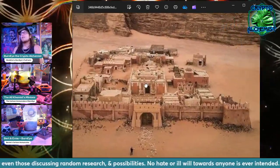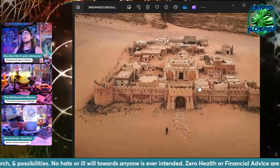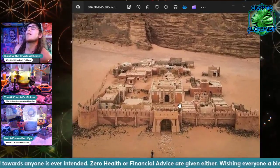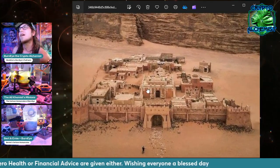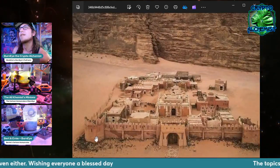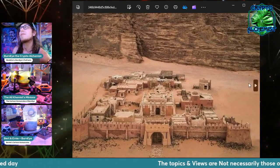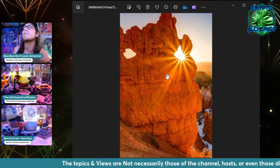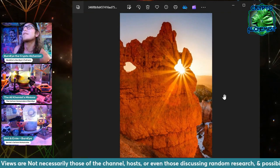Here we have another star fort, perfect star fort, out in the desert. I believe it's either Jordan or Libya or something like that. And they're all over the world, and identical design from a time before this time. I see some faces.